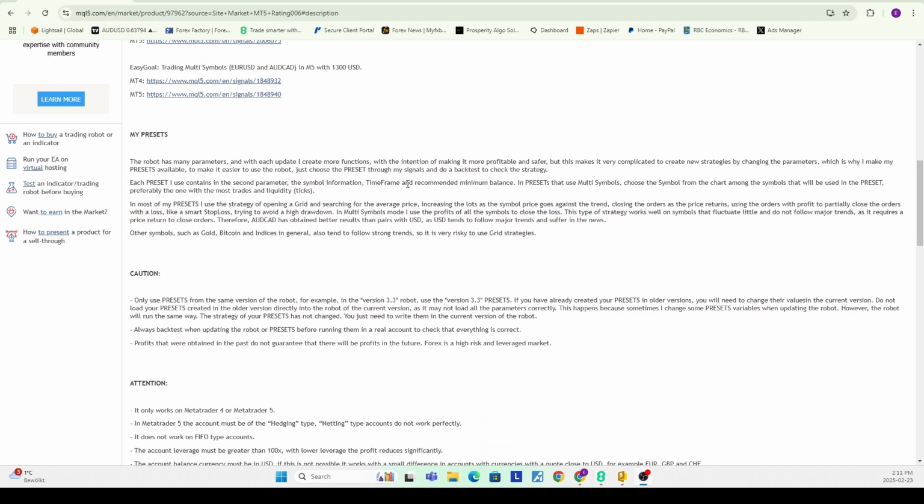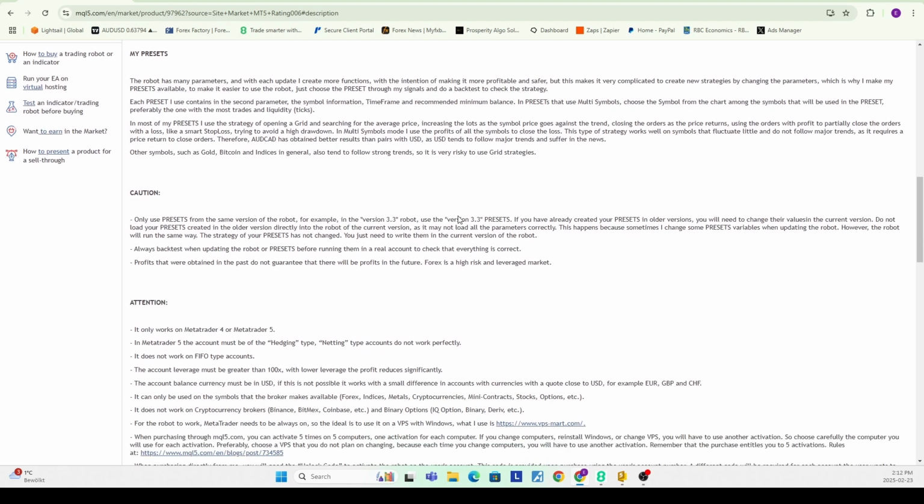And in terms of the actual strategy, he does say that it uses grid strategies. He also notes here that with certain more high volatility pairs like gold, indices, and Bitcoin, it is very risky to use grid style strategies, which is great that he's saying this because I totally agree. If you want to use grid Martingale style systems, pairs like AUD/CAD are really good because you need something that tends to work well in more of a mean reverting setting. So therefore, AUD/CAD as well as some USD pairs do work well for this type of setting.